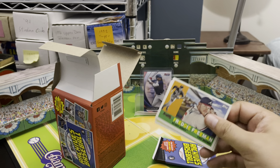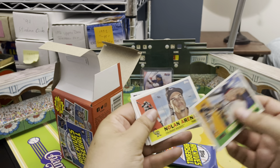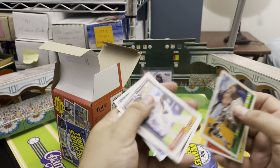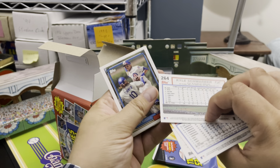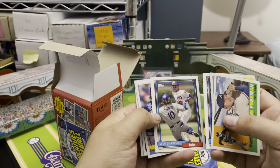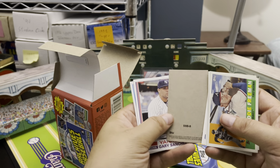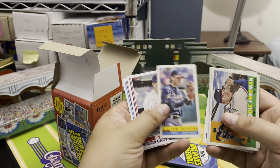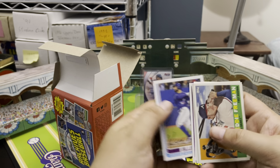So let's see what else we got. Only a couple more packs. Freddie Freeman, Nolan Arenado, Justin Upton, Kyle Schwarber. Not a rookie card. Addison Russell. Here's an interesting tall boy, Tom Glavine. Not sure what that's supposed to be, but it's a nice little insert. And Gary Sanchez and Kevin Pillar.